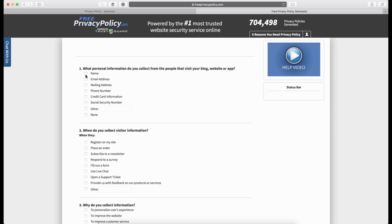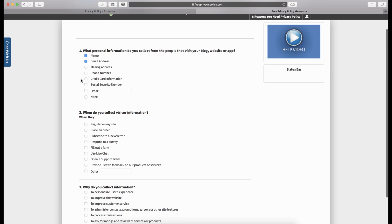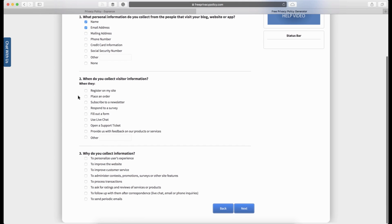And then you have to tell the system, you have to think through everything that you collect on your website, which is usually quite a bit of information. You're usually collecting, even in a contact form, that's collecting information. So you have to think through everything, whether you save it intentionally or not. Your system probably does save it. So contact information, definitely name, email address. Hopefully you're not collecting social security and credit card info.